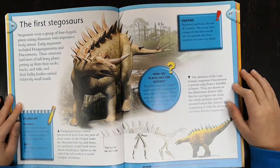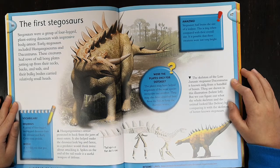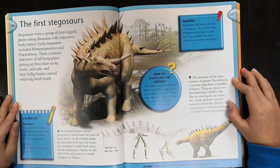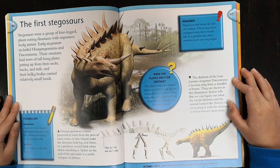The first stegosaurs. Stegosaurs were a group of four-legged plant-eating dinosaurs with impressive body armor. Early stegosaurs included Huayangosaurus and Decentrurus. These creatures had rows of tall, bony plates jutting up from their necks, backs, and tails, and their bulky bodies carried relatively small heads.